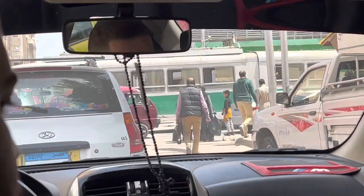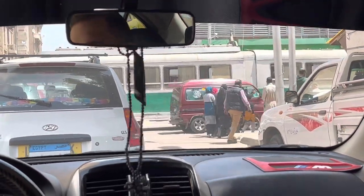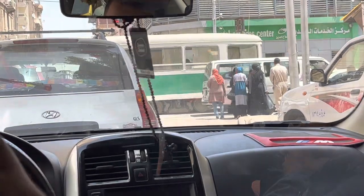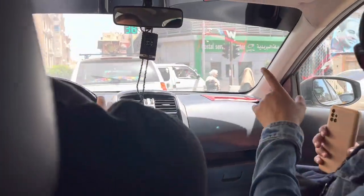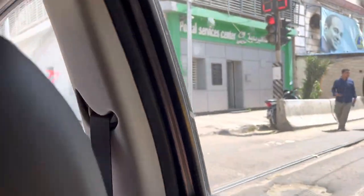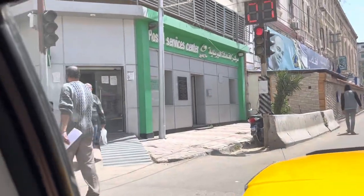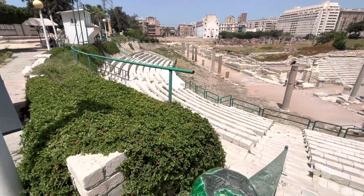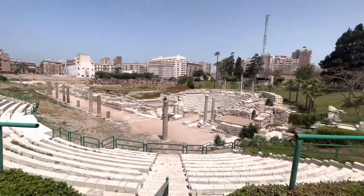So now we are heading towards the ancient Roman theater in Alexandria. There is a tram also. Look at the buildings here. Trams also run here, even now, in certain streets, I believe. Not everywhere. So we arrived at the ancient Roman theater. This is it.